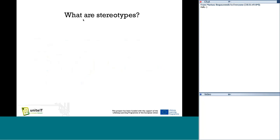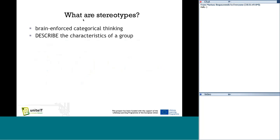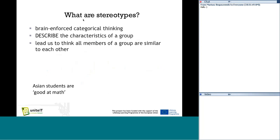And what's going on? Well, of course, it's the stereotyped view of computing being masculine. So to understand very well how this is working, we have to explain a little bit more about stereotypes and what they are. Stereotypes are enforced by our brain. Our brain tends to think in categories and makes most of the complex things more simple. A group is complex, so it tries to describe some characteristics of a group through stereotypes. And these stereotypes lead us to think that all members of the group are similar, which is easier to process by our brains.